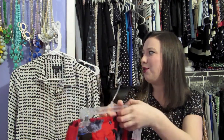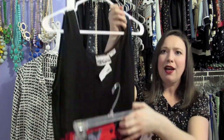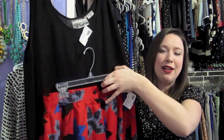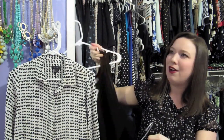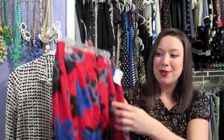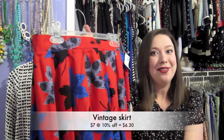I could even see wearing it with the tank top that I bought, and that's actually how I tried it on. It's kind of tucked in and a little bit pulled out, so it was blousy around my waist. And I actually happen to have a pair of blue pumps that are almost exactly this color. So I think that's going to be an easy outfit to throw together. So I was really, really happy to find this skirt.